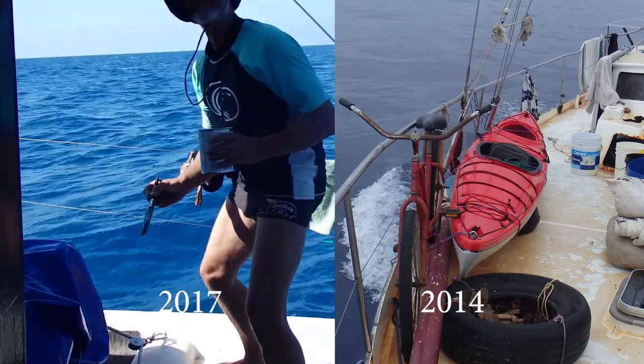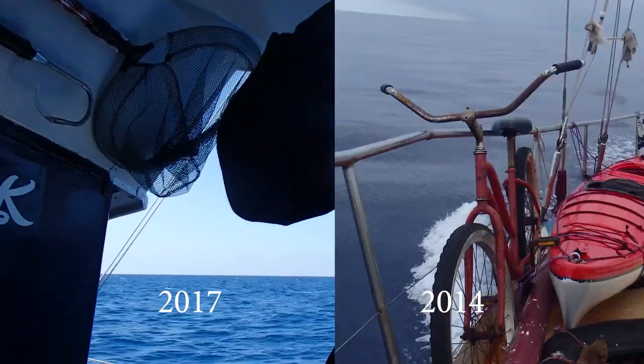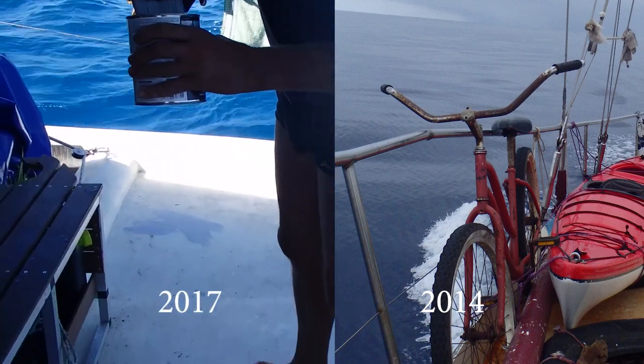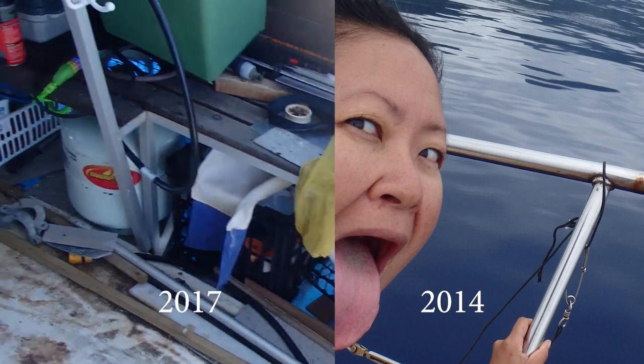What we're doing the first day sailing. Painting. Just a couple of bits of undercoat. And look at the deck. It's slowly, surely coming along. And I'm cleaning up a little bit too.